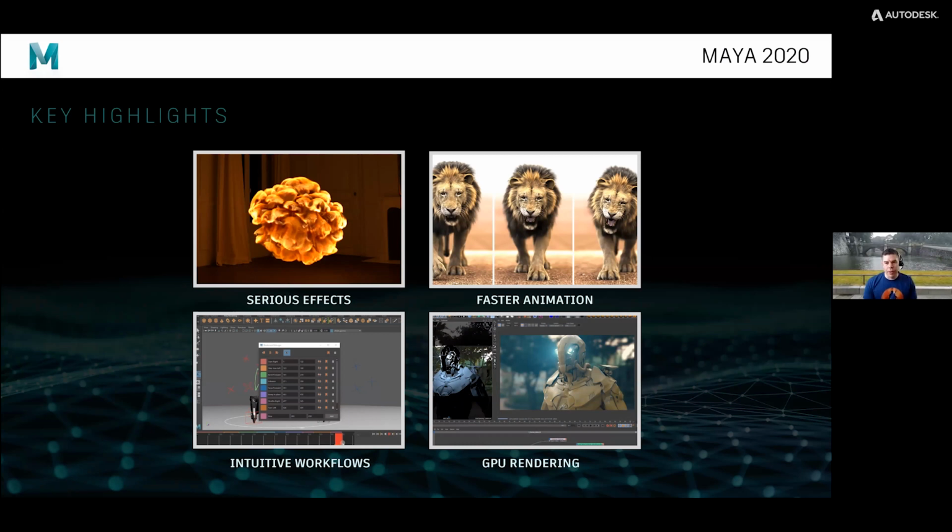But I did want to take a little bit of time to mention there's quite a few things that we packed in. Maya 2020 was a major release for us. We put a lot of effort into it. And of course, we put in stuff every update. Some of the stuff you're hearing today came out in the latest update, 2020.1.